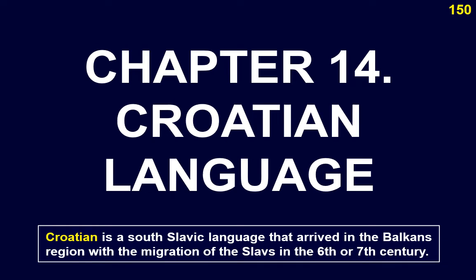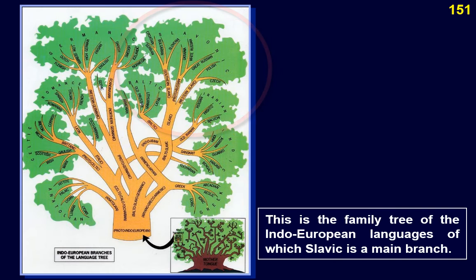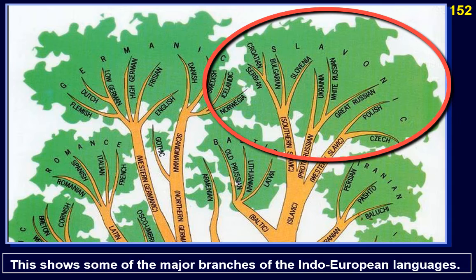Croatian is a South Slavic language that arrived in the Balkans region with the migration of the Slavs in the 6th or 7th century. This is the family tree of the Indo-European languages, of which Slavic is a main branch. This shows some of the major branches of the Indo-European languages.